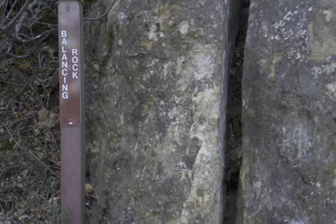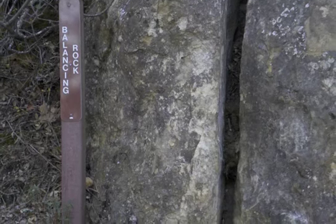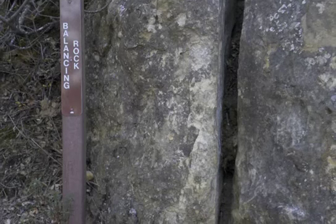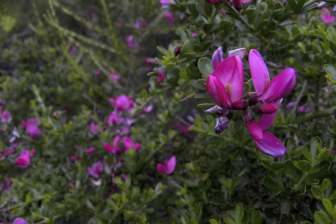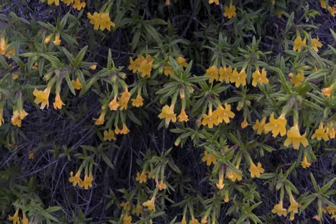Our next stop, Balancing Rock, lies ahead about 3/4 of a mile. That's 15 minutes or so. As you're walking along a shady part of the trail, the rock will suddenly loom up on your right.